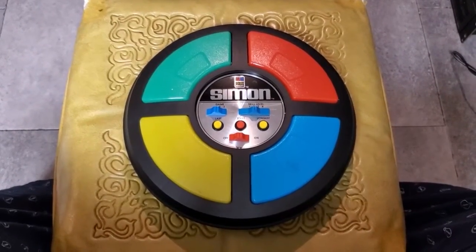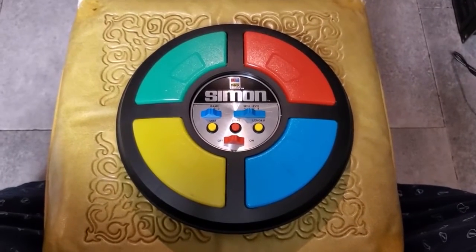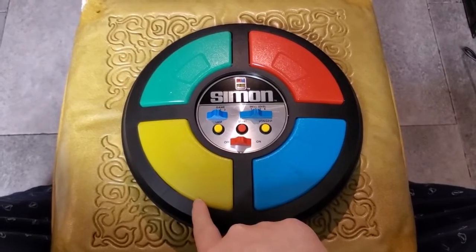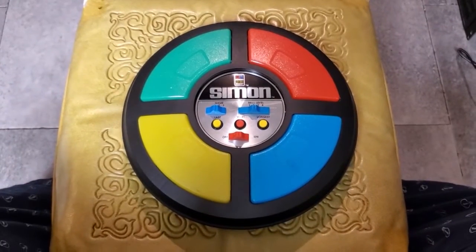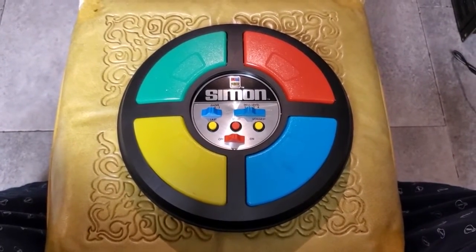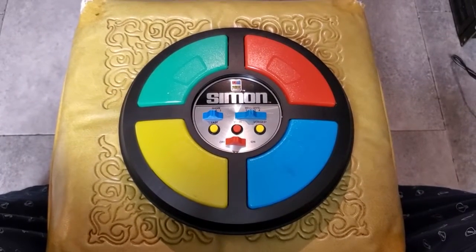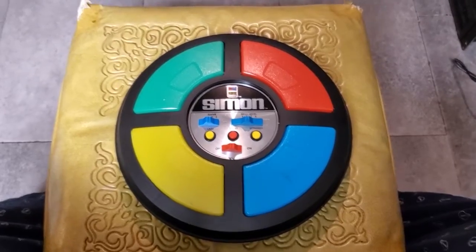Now the label's fixed. That's all I had to do. It's in pretty much perfect shape. It's got some black stains on the blue and yellow buttons here. I tried with alcohol. I couldn't get them to go away, but that's okay. Very minor blemishes for something that has survived 35 years.